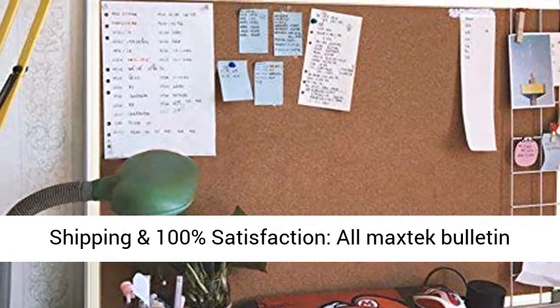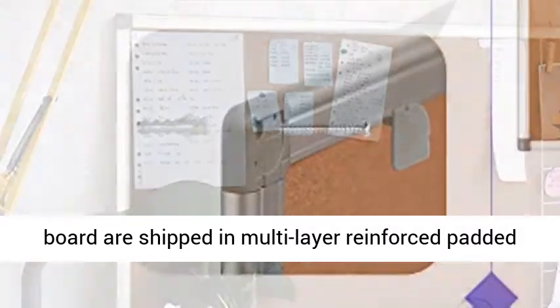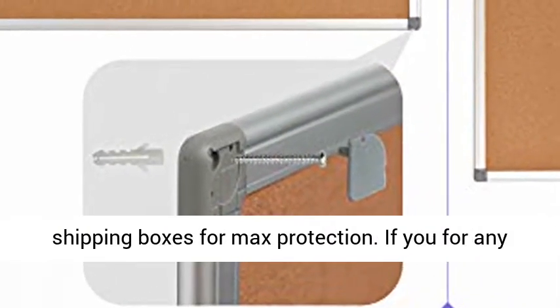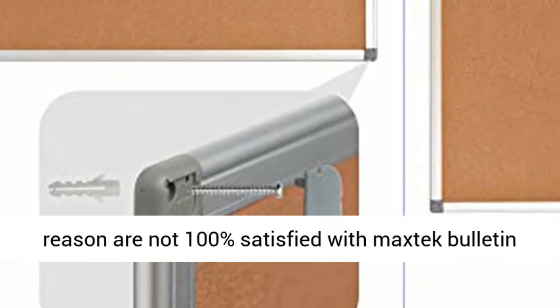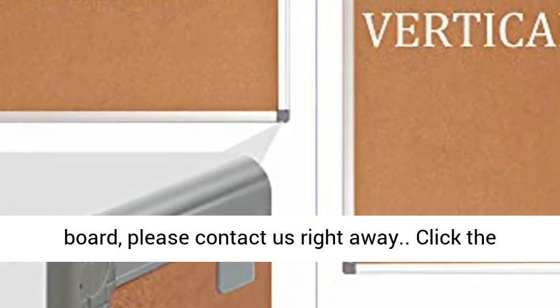Safe shipping and 100% satisfaction. All MAXTEK Bulletin Boards are shipped in multi-layer reinforced padded shipping boxes for maximum protection. If you for any reason are not 100% satisfied with your MAXTEK Bulletin Board, please contact us right away.